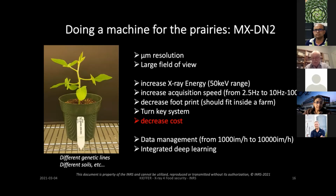Now we start to integrate the deep learning, and we have been working with between 1,000 and 5,000 images per hour, depending on the way we are doing experiment. And we would like to see if we increase the repetition rate, we will increase the rate of image per hour up to 10,000 or a few 10,000 images per hour. So we need to manage the data correctly and understand correctly.